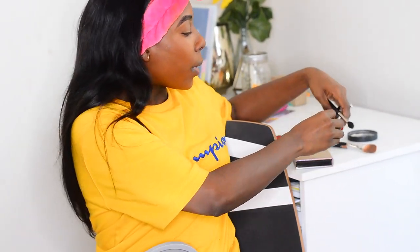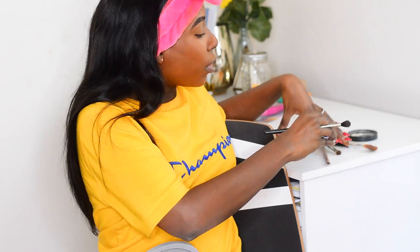Okay, so as that's setting and baking, I'm going to go in with my eyeshadow. Remember, I'm gonna do a holiday look, so it's gonna be kind of sparkly. Just bear with me.